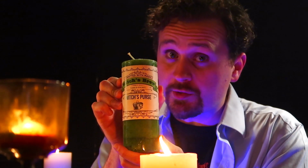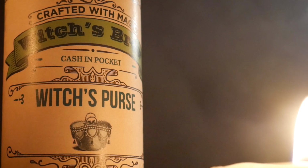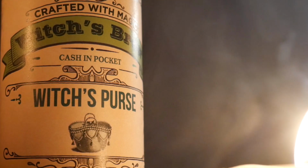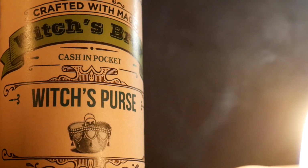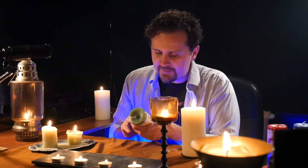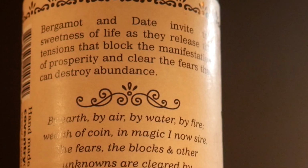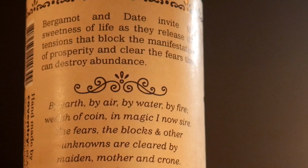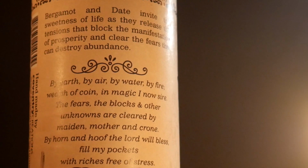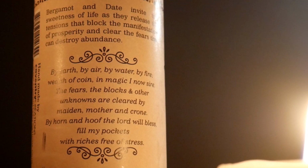Witch's Purse. So on the front, very similar format, only instead of the words Circle of Magic, we have Cash in Pocket. And pictured, we indeed have what seems to be a purse. On the back side, bergamot and date invite the sweetness of life as they release the tensions that block the manifestation of prosperity and clear the fears that can destroy abundance.